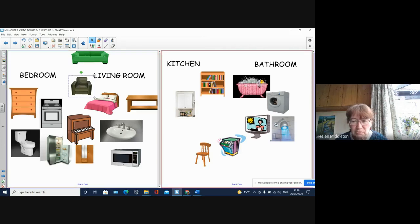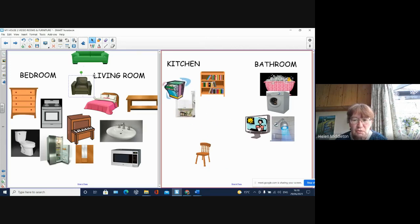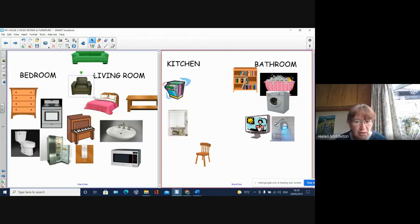There's my bath for the bathroom. Yeah, my dishwasher, maybe for the kitchen. And where is my bookcase? Is it in the bedroom or the living room? I don't think there's a bookcase in the bathroom. That helps us to remember what the things are if we know where they are.